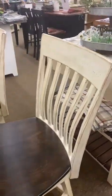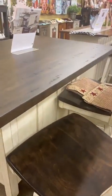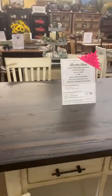So you can see they've got that worn rustic look. Very, very comfortable, and they swivel. I love swivel chairs when I'm personally sitting at the bar, so to speak, or an island, whatever you want to call it. It's the deal of the day.